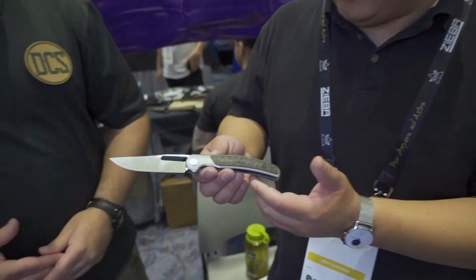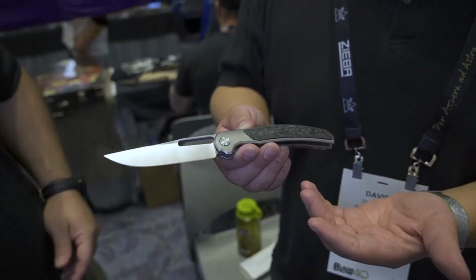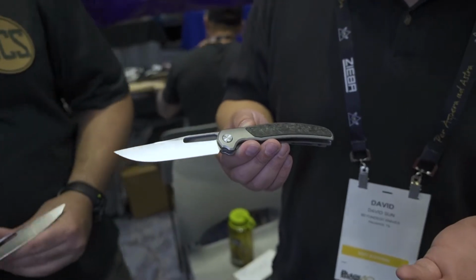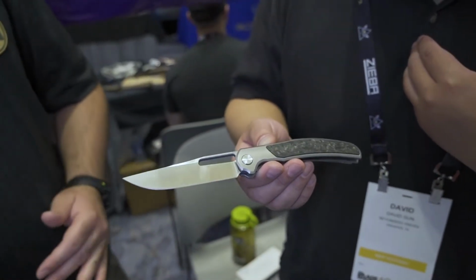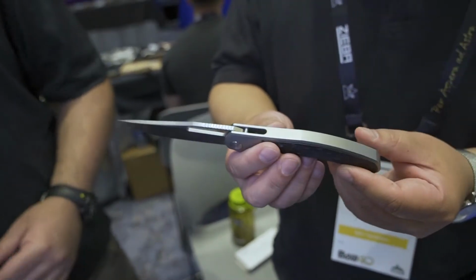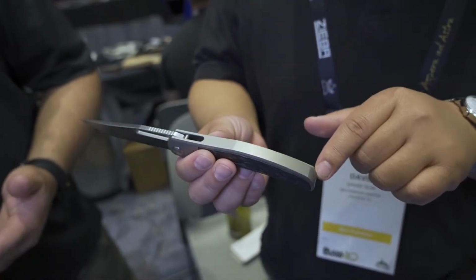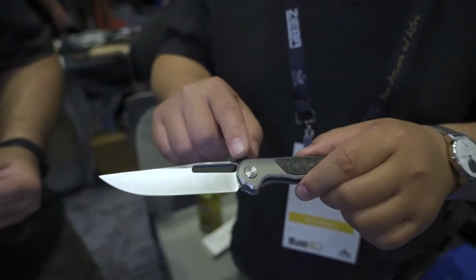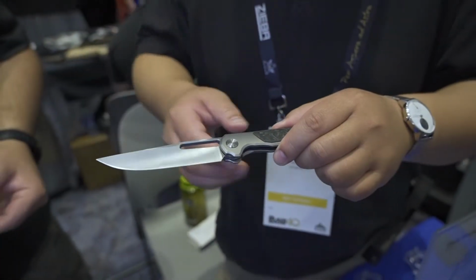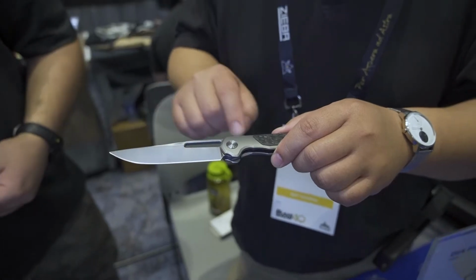I had to bring this one up because this is a fellow Georgian. This is Dylan Mallery's design. Absolutely. It is called Ray. And it is, I believe, one of the best designs to come from Dylan Mallery, and I may be biased because it is our design. But as you can see, it has an integral frame with carbon fiber insert. It will feature an M390 blade with a thumb slot for opening.